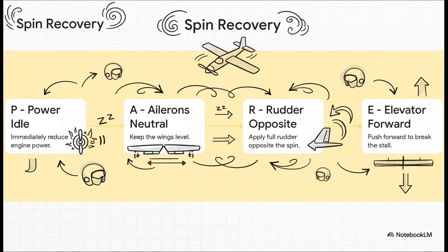So how do you fix that spin? You don't have time to think, you just do. Pilots drill this acronym PAR until it's pure reflex. Power to idle, ailerons neutral, rudder opposite the spin. And then, the one that feels totally wrong, elevator forward.